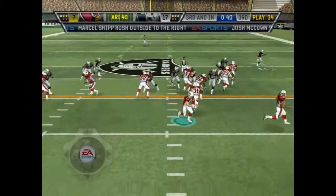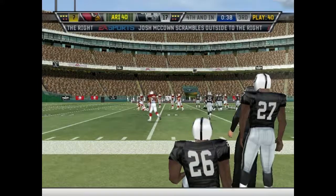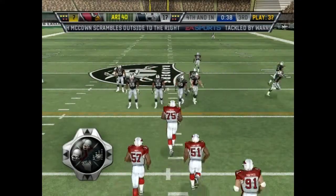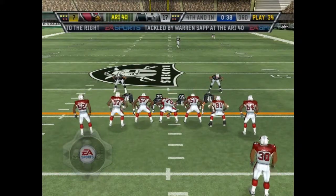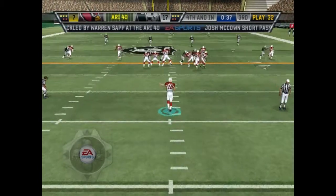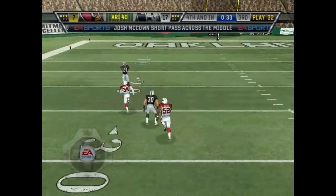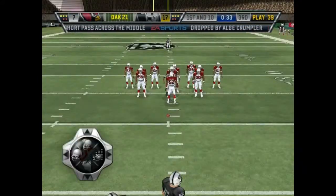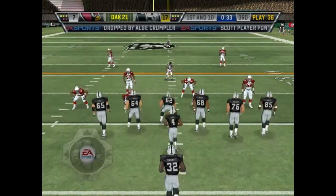Ship in the backfield from the I formation. The throw, it's caught. No, incomplete. The pass falls incomplete to the intended receiver. He heard the footsteps, and he did not catch the football. And that's what really has hurt this Arizona Cardinals ball club here tonight. Dropped passes, incompletes, overthrows by Josh McCown. It's just been a rough game for the Arizona Cardinals here in the Coliseum in Oakland this afternoon.